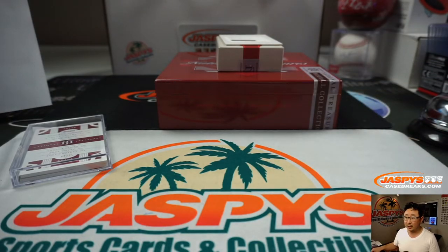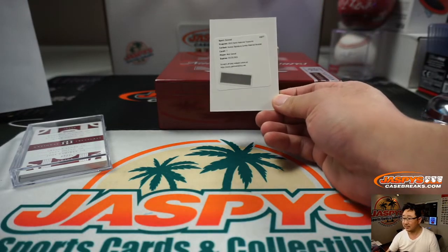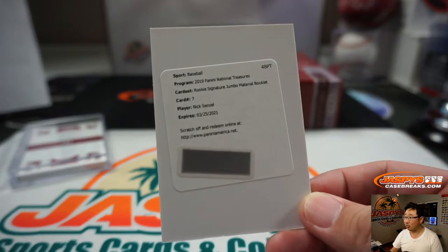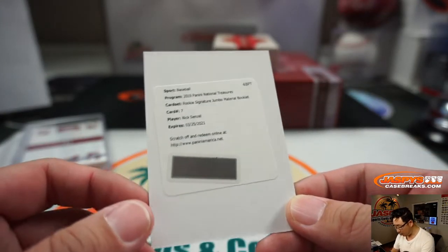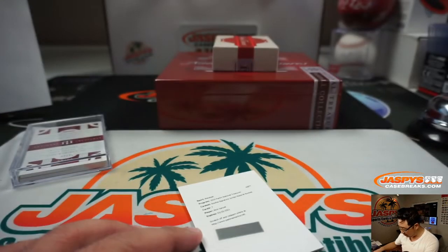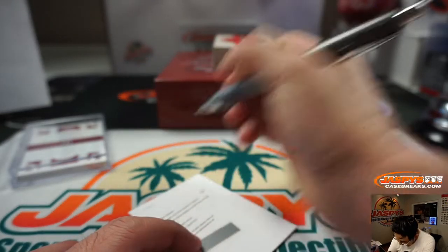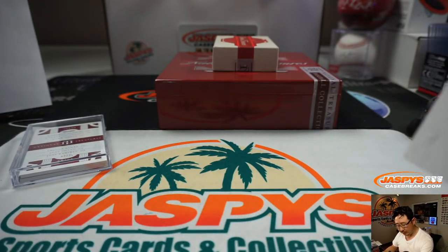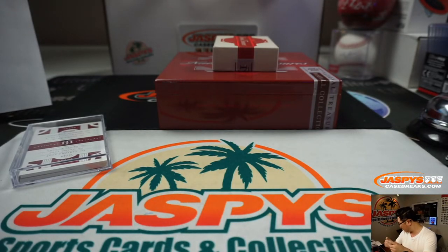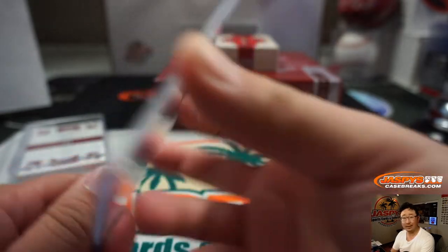All right. Pete Alonso, Bauer, Jake Bowers is a guess. Neither of those. It's a great Reds prospect, Nick Senzel. Rookie signature jumbo material booklet. Nice. And that's TJ with the Cincinnati Reds. And got you at the very end, TJ. That's a big up-and-coming prospect for this club as well. Nice, so we got you the very end.